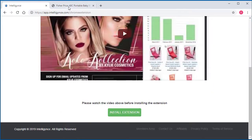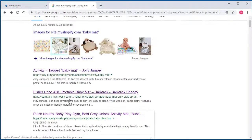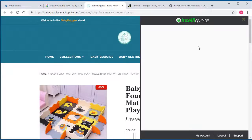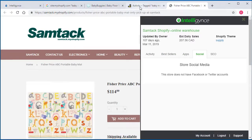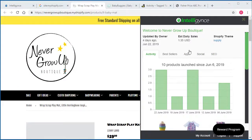And all you have to do is when you're clicking in the different stores, let's go back to Google here real quick. Let's say we would go to a couple different stores. I'm just going to hold down the control key and open it up in different tabs here. So right when we go there, we'll see Intelligence pop up for each one of these. And now we can go in and look at their best sellers, their apps. So it's just incredible. And at just a quick glance, you can see right at the top, the last time it was updated, the estimated daily sales and the theme that they're using.